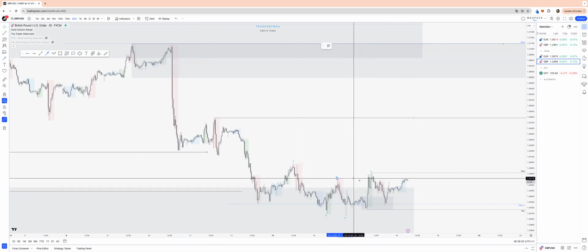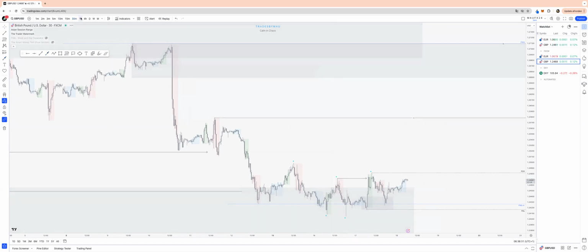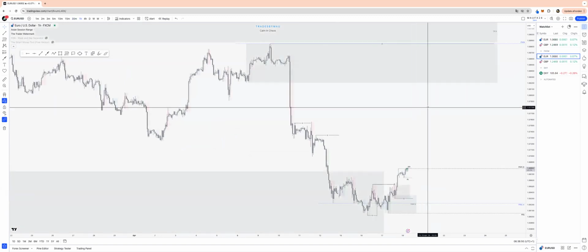So what we can do is mark that out. But yeah, not much really, because the move already happened yesterday. Which might indicate that if we move up right now, EU might not trickle down for those longs and then just push up. But we've got to wait and see what happens.